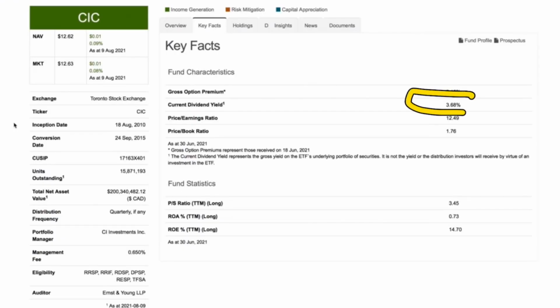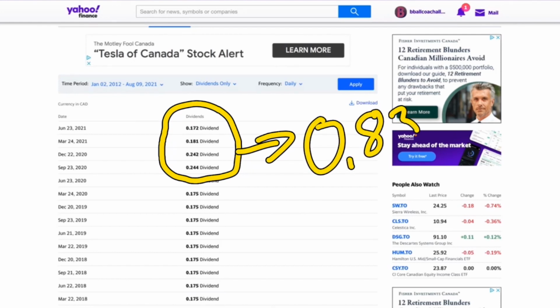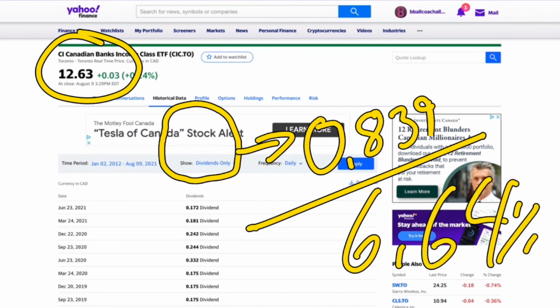So the current dividend yield is 3.68%. But if we look at the dividend that was paid over the past year, we come to a conclusion of about 83.9 cents per share. With it being currently $12.63 per share at the time of making this video, that actually equals 6.64% dividends, technically. But why is that?